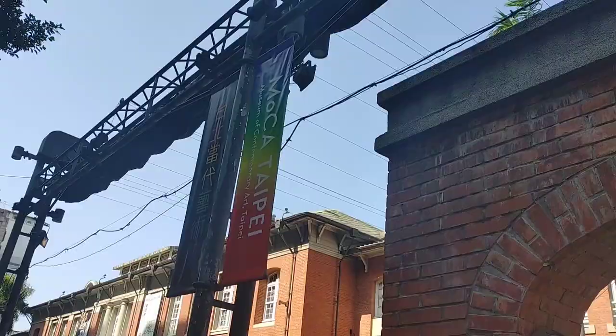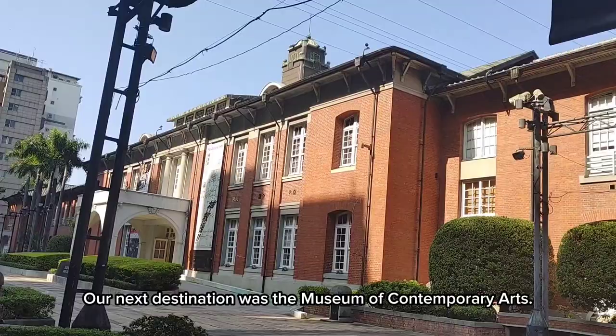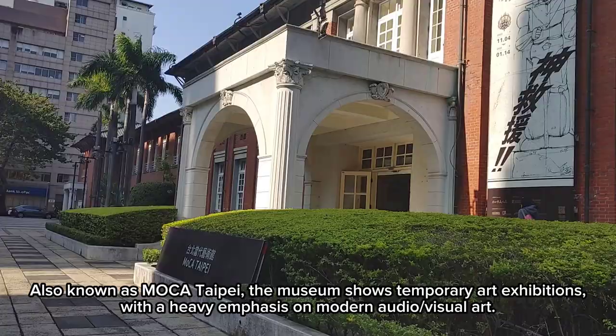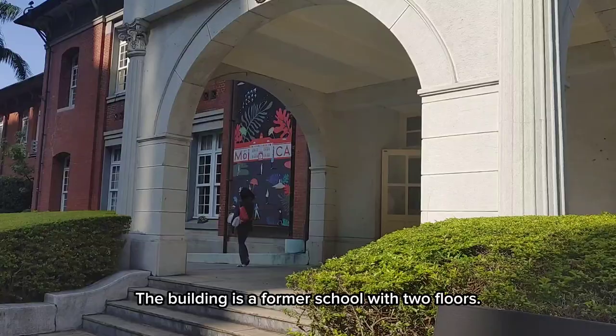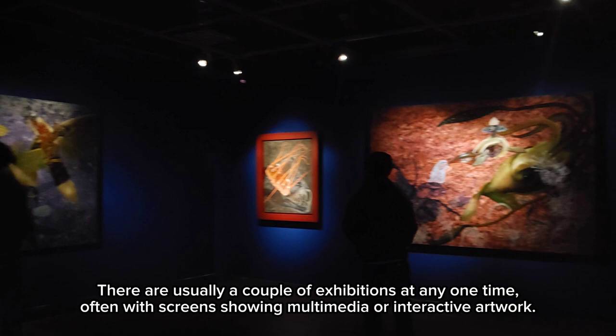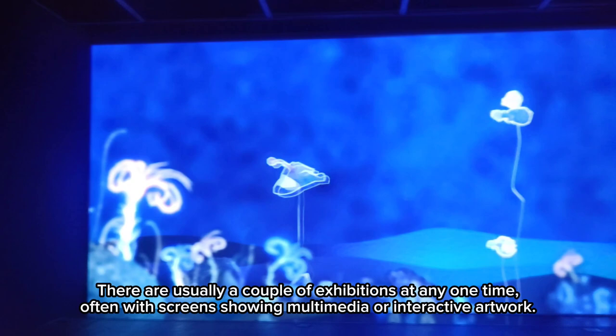Our next destination was the Museum of Contemporary Arts, also known as MOCA Taipei. The museum shows temporary art exhibitions with a heavy emphasis on modern audio-visual art. The building is a former school with two floors. There are usually a couple of exhibitions at any one time, often with screens showing multimedia or interactive artwork.